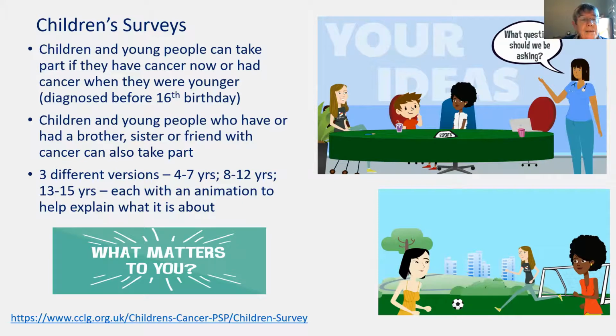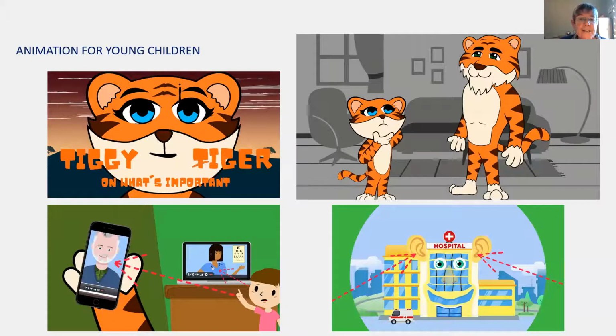The survey can be taken by children and young people who have cancer now or have been treated when they were younger, diagnosed before their 16th birthday, but also by children and young people who have or had a brother, sister or friend with cancer. The surveys are housed on the CCLG's website. These are some images from the animation for the very young children. And for the 13 to 15-year-olds, we're using the JLA animation that I mentioned earlier.